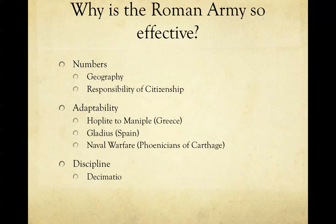Finally, discipline. We talked about how the Roman system is very disciplined. If you have got some of the complex maneuvers that the Romans use, you're going to need the discipline to pull it off. These things don't just happen when someone orders you to do it. You've got to practice and drill, and the Romans did. The Romans believed that if you disobeyed an order in the heat of battle, the punishment for that ought to be death, and that the consul could indeed mete that out to you in battlefield conditions. One of the very famous examples of this is decimatio.